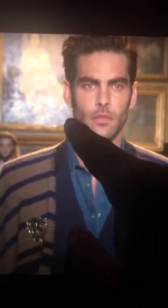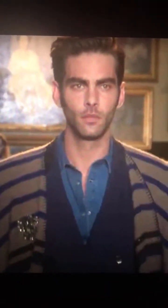As we can see right here, we have a nice wide jawline. We have a nice strong chin, a full balanced face, and I'm getting ready to change it in 3, 2, 1. Boom. So we made his jawline a little bit weaker right here, as you can see, and we made his chin just a little bit weaker.